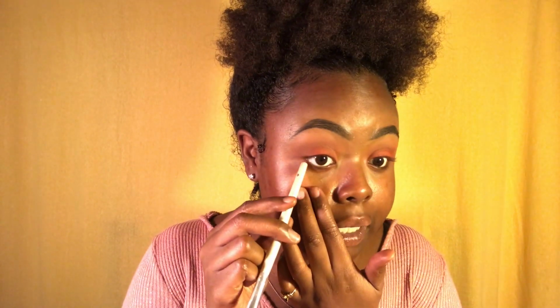Another important step in doing eye makeup, like eyeshadow, is always remembering to drag down the colors that you put on top to the bottom, just to complete the look. The color that I'm going to put in the bottom is going to be In the Zone. And I'm taking that on this flat brush. What I'm going to do is bring it under my eye, under my lash line.